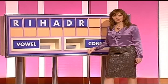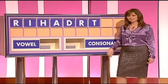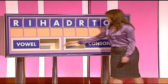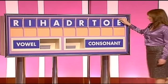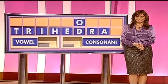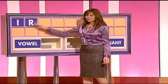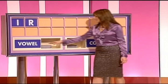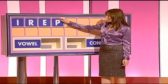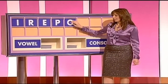R. A consonant. T. A vowel. O. And another vowel, please. And E. 6 points apiece once again. I. A consonant. R. A vowel. E. A consonant. P. A vowel. O. A consonant.